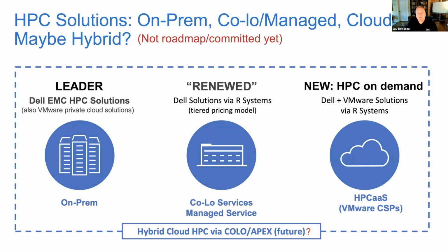And that means we'll be able to work with customers and determine, do you want dedicated usage? Then it's probably on-prem or managed services. Do you want more flexible payment models? Then it is probably managed services or cloud services. Do you have HPC staff and data center capacity? Then it's probably on-prem. Do you want to outsource the staffing and the data center operations? Then it's the managed services or the cloud services.